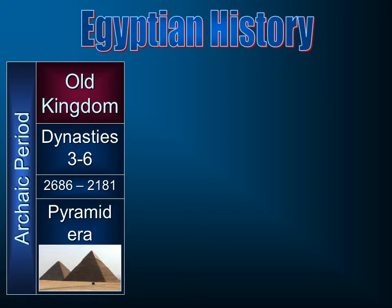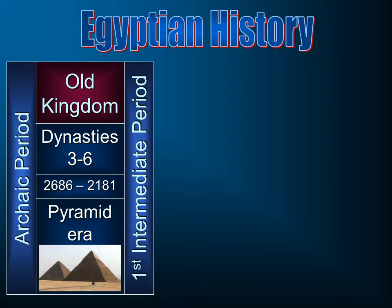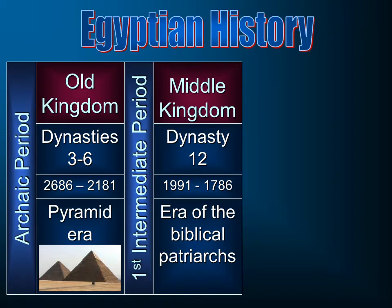Dynasties 3, 4, 5, by 6, we're closing that era. And after that, everything falls apart in Egypt. They go through an intermediate period where Egypt is no longer a unified country. But after that first intermediate period, and there are going to be a couple others, we have the Middle Kingdom period, and this is dynasty 12, but really 11 going into that. So dynasties 11 and 12. And this is the time of Abraham and Isaac and Jacob, and this is the time when Joseph comes to Egypt. It's this period of the Middle Kingdom.